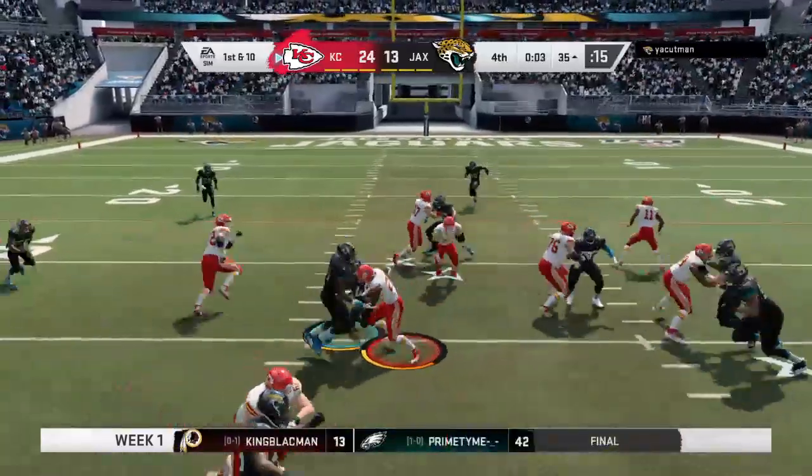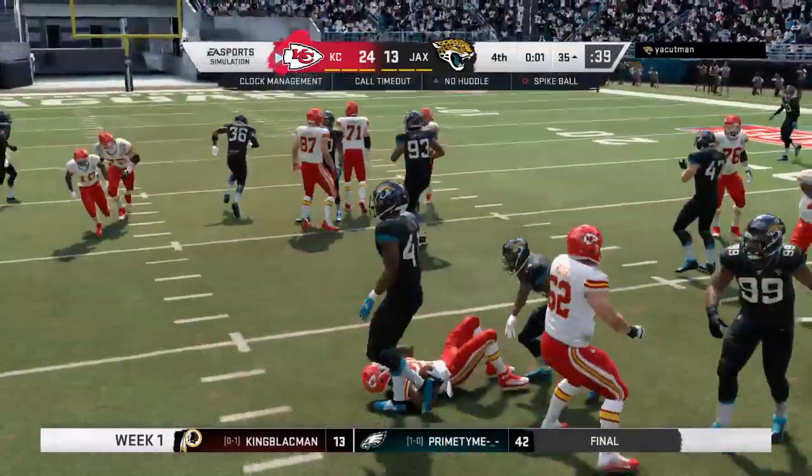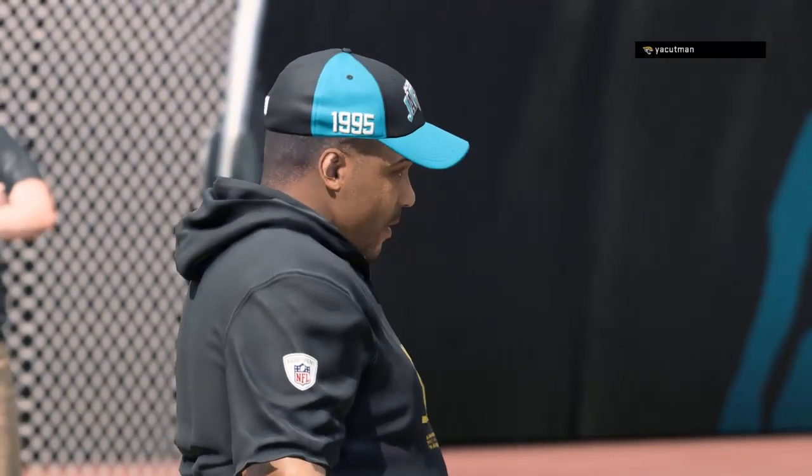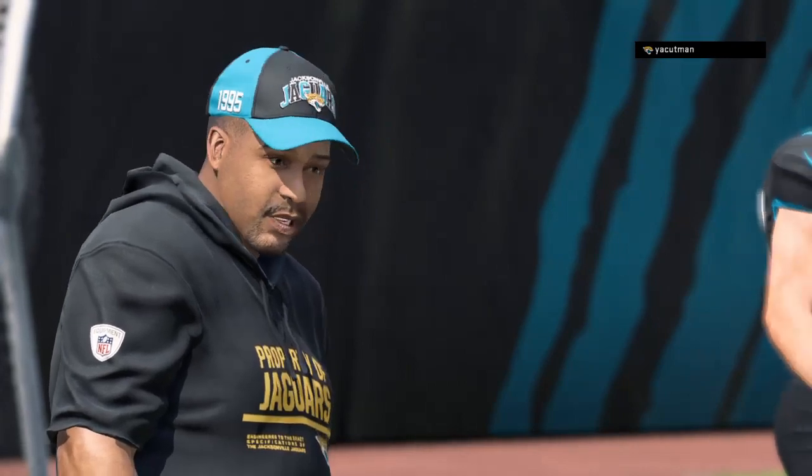They'll run on 1st down. McCoy. And he'll run straight into a wall of tacklers at the line of scrimmage. It's 2nd down. So this one in the win column for Kansas City.